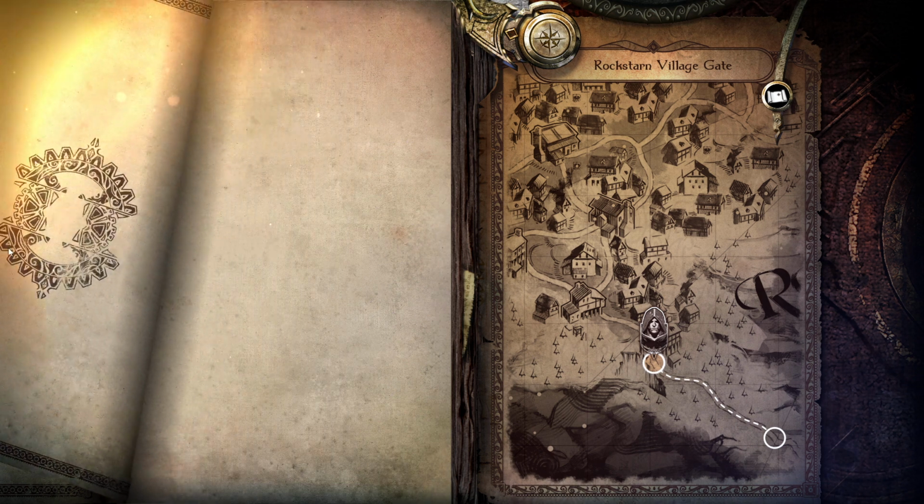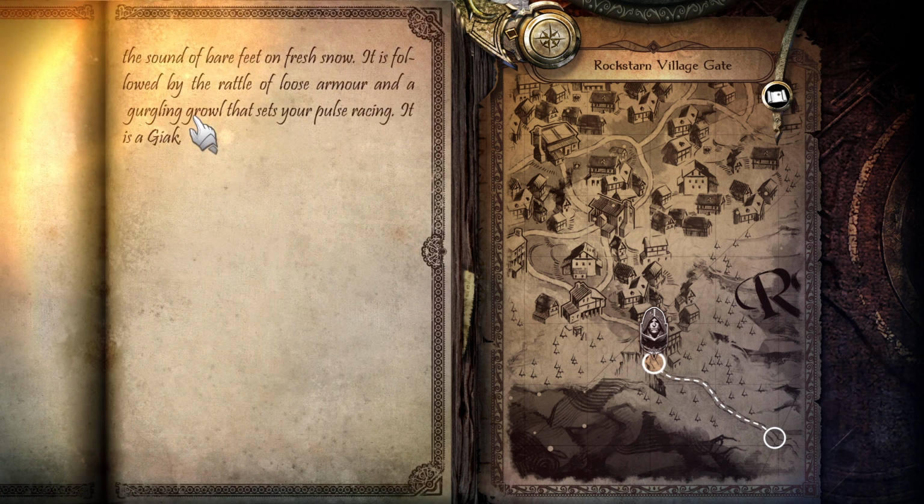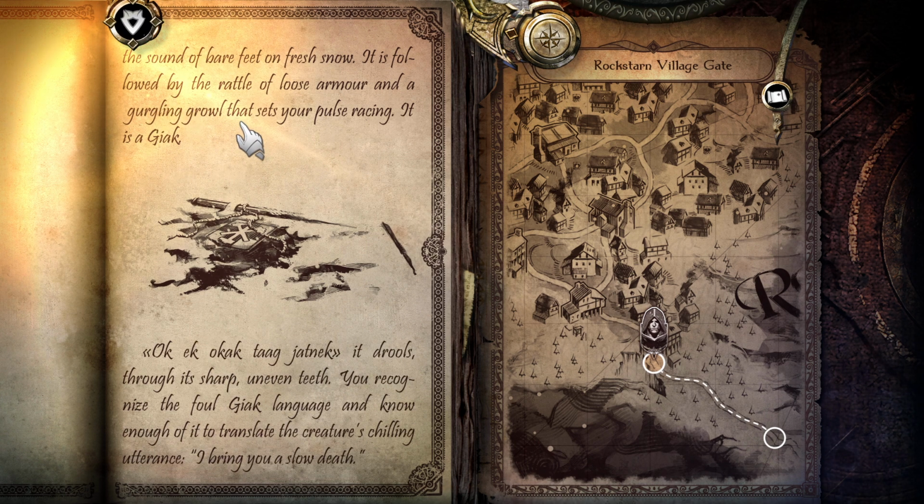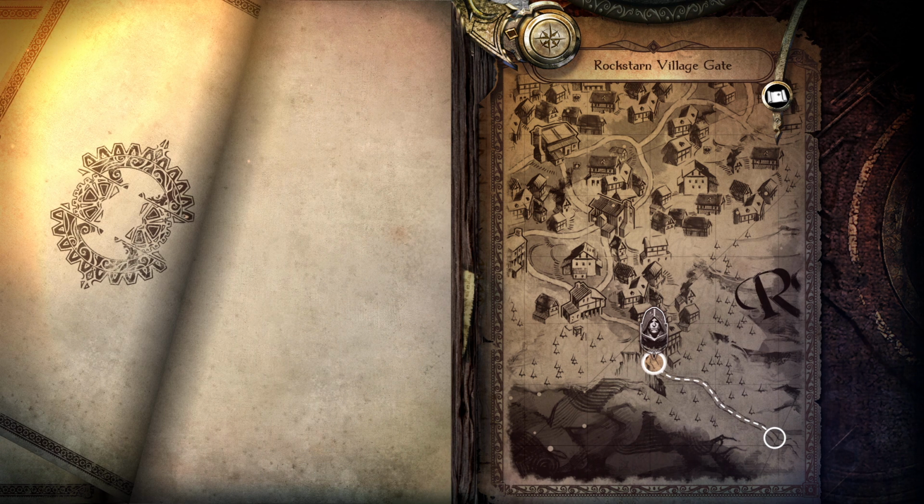Then you hear something. It is the sound of bare feet on fresh snow. It is followed by a rattle of loose armor and a gurgling growl that sets your pulse racing. It is a Gaiak, the orcs. "Uk, ik, okak, tag, jatnak," it drools through sharp, uneven teeth. You recognize the foul Gaiak language and know enough to translate the creature's chilling utterance: I bring you a slow death.